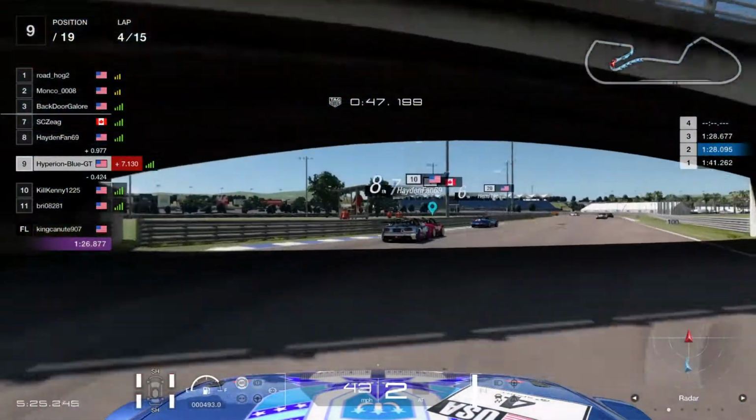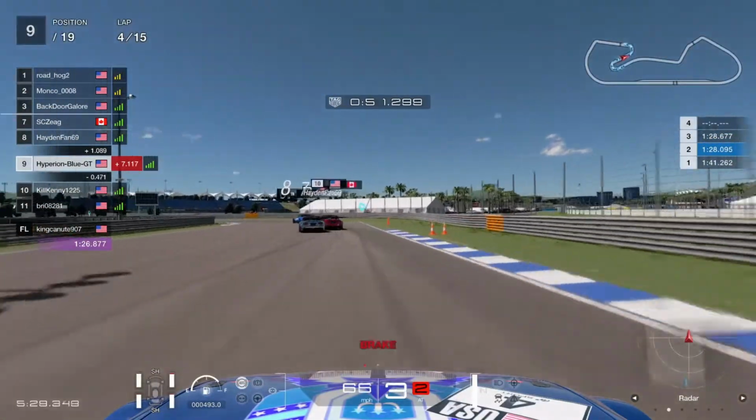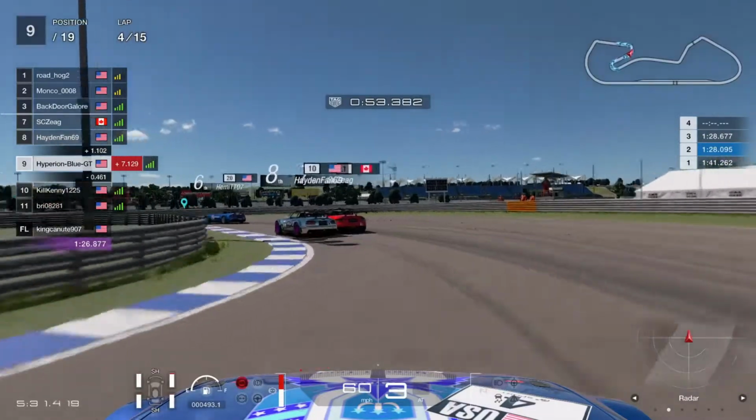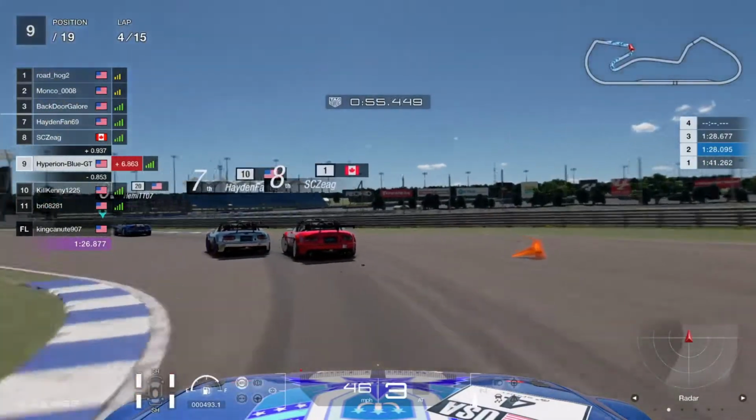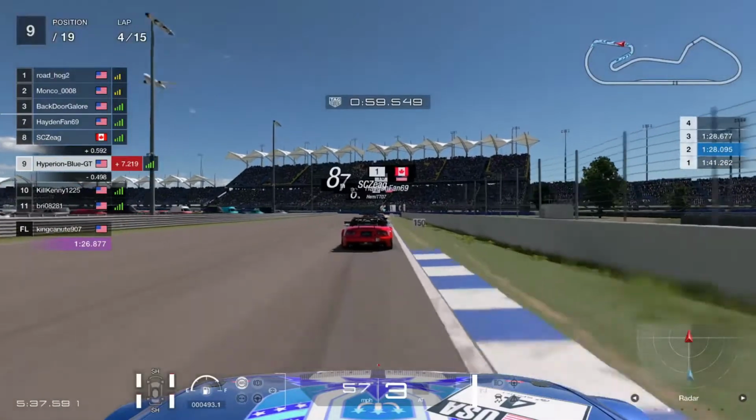This is going to be a good leading chase to catch up to Road_Hog2. And there you go, folks. Road_Hog2 is now coming right back into the lead. I hope this is going to do great out there for the Mazda Roadster Touring Car one-make race. The battle goes on, taking good lightweight handling.